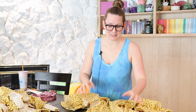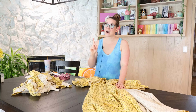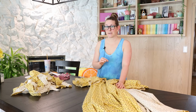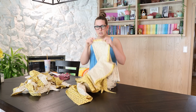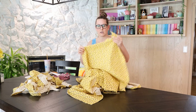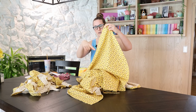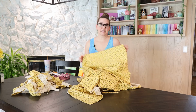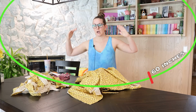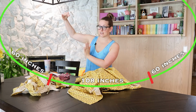Yay! Oh god, it's gonna be so easy in comparison. Though not fast. These ruffles are gonna be absolutely massive. So I went ahead and hemmed the entire bottom of this because the ruffles are actually going to be attached like here and here, hopefully. And then I laid it out and measured it again, splitting it up into 3 segments. So there's 60 inches, 108 inches, 60 inches.